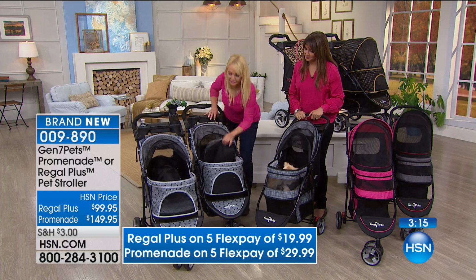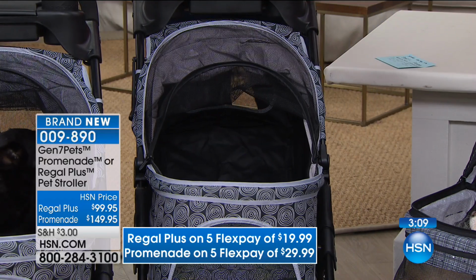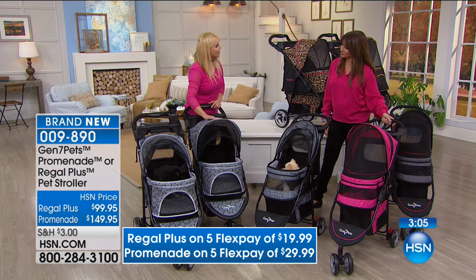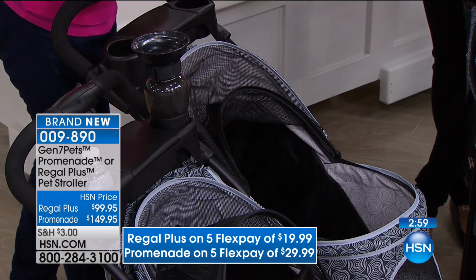They've made these pads removable and machine washable. So nice and easy. Imagine it's hot here in Florida. You've got all this wonderful ventilation. You've got the shade canopy that you can put down or you can pull back. It's not going to cramp the space for your pet and fall on them, which a lot of strollers do.